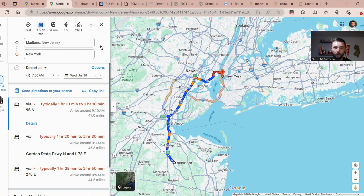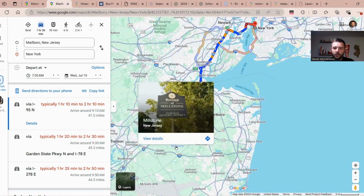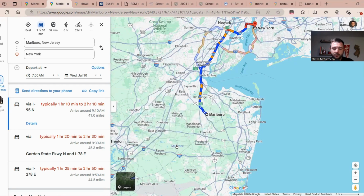So ballpark though, on a decent, average day, I would say from Marlboro about 1.5 hours, and that's going to vary obviously depending on where you are in Monmouth County. If you go to the southern part, like Howell, even down to Manasquan, that could take you upwards of 2 hours. If you're a little farther out west, about the same thing. If you're farther out west, instead of taking the Garden State Parkway, you'd actually be better off hopping onto Route 95 or the Turnpike and taking that up north as well. So again, that's going to depend on where you're at and where you're located.